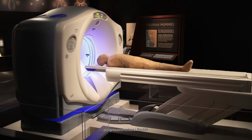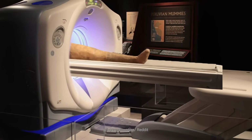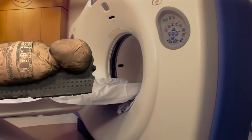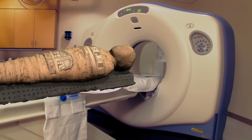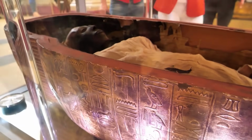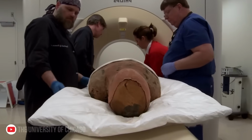A team of scientists at Chicago's Field Museum of Natural History recently used a special CT scanner to learn more about ancient Egyptian mummies without unwrapping them. They gently rolled 26 mummies on custom carts out to the parking lot, where the scanner was waiting. It took thousands of detailed X-ray pictures of each mummy and their coffins.